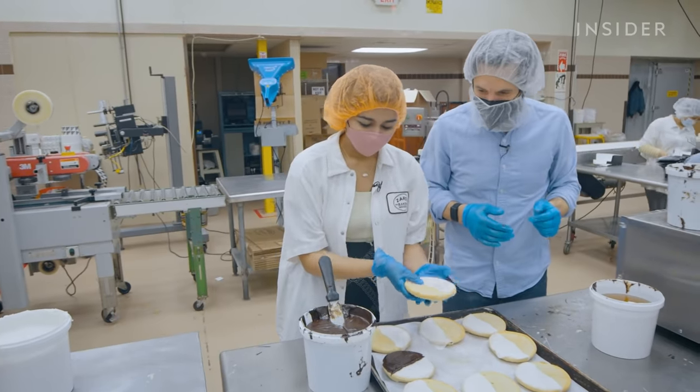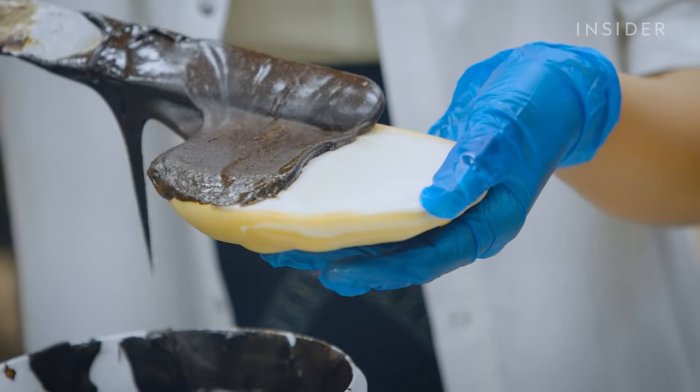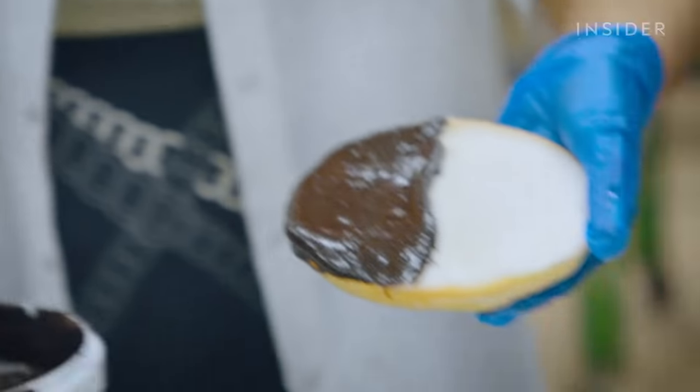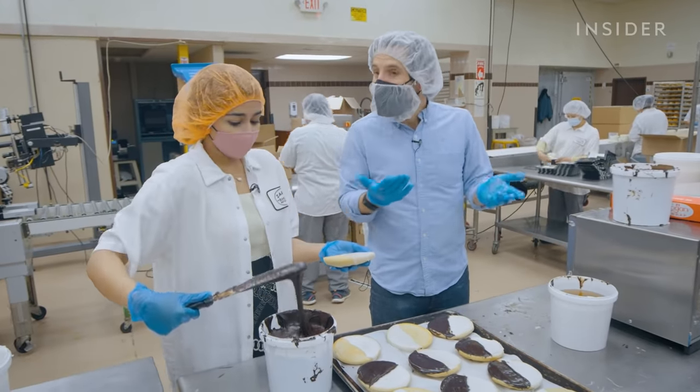Yeah, absolutely. If you were to bake all this again, what part of the process would you enjoy the most? I would go with the eating part. I never heard of black and white cookies prior to coming to New York. Where did you grow up? I live in Midwest, like Chicago. That makes sense.